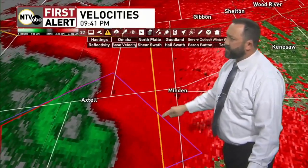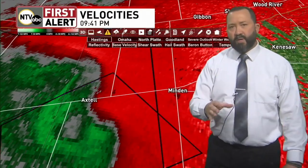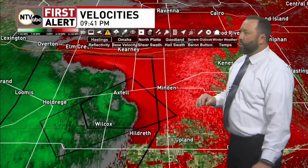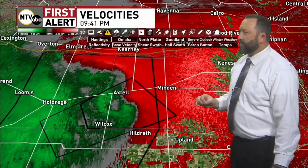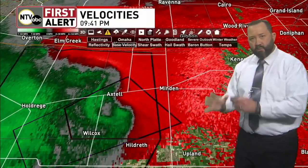So this is the part of the polygon we'd be most worried about as this possible tornado is moving northeast. It had a confirmed tornado with it near Reagan and is now moving off to the north and east. We've got about another 4 minutes on this tornado warning, and we'll see what the Weather Service is going to do. The rotation is not as tight as what it was earlier, and that's what you want.